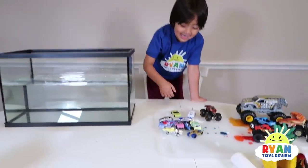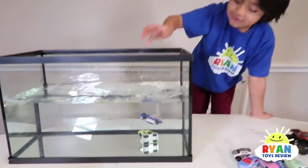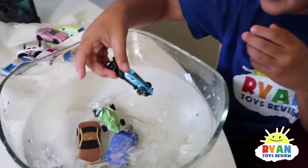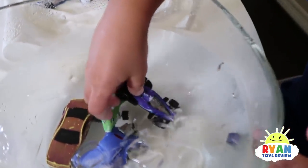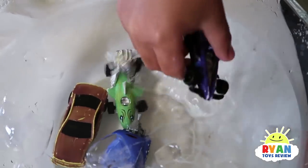Car wash time. One, two, three, four. It is blue and it is going to change into purple. Ooh, that's cool. So cool.